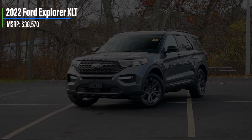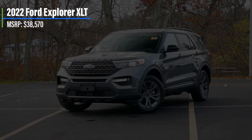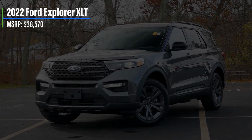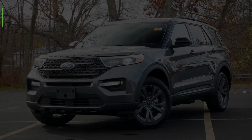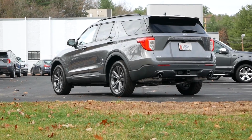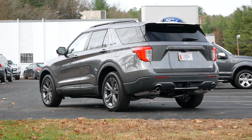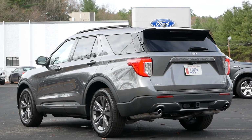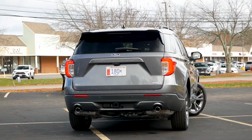Starting off with pricing, the 2022 Ford Explorer XLT comes in at just under 40 grand. But as we'll discover throughout this review, this trim offers an extensive amount of packages that not only improve the ownership experience, but the convenience and comfort features will make the XLT a great bang for your buck.